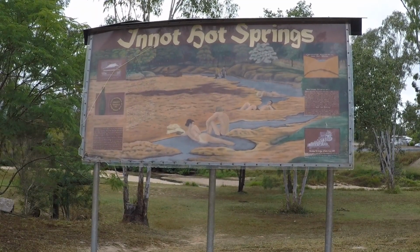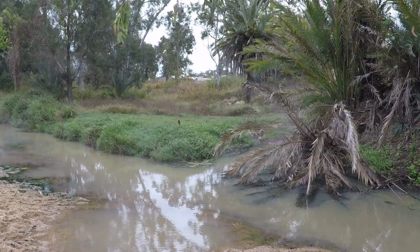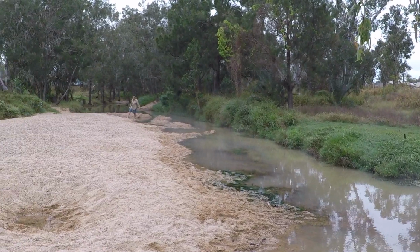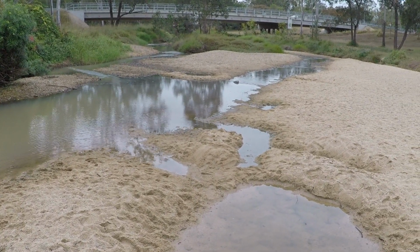As we travelled down the Kennedy Highway towards the Undara lava tubes, our next quick stop was the Innot Hot Springs. The Innot Hot Springs definitely was not what we were expecting. We were able to see the hot water bubbling out of the sand. It was quite interesting. We didn't spend a lot of time here, but we were able to pull up just on the side of the road and walk down and have a look for ourselves.